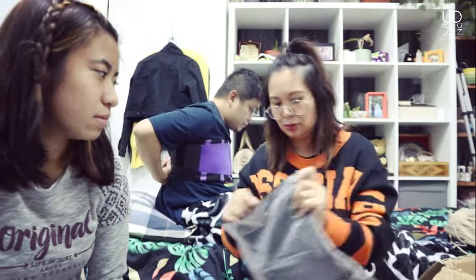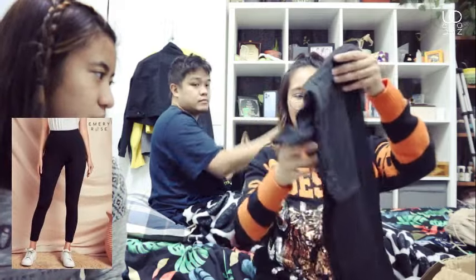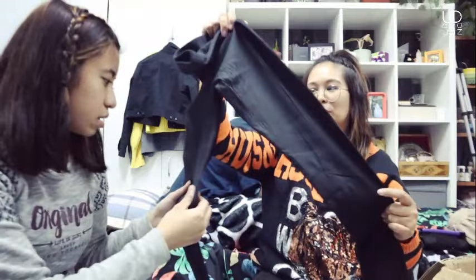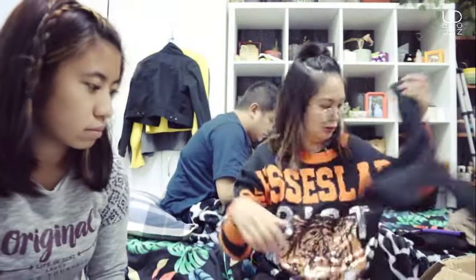Makasaya to. Sayo ba to? I got leggings. I don't have any more leggings, so I got leggings. We only wear leggings for bowling mostly, and almost in everything. Manipis, it's more comfortable. No, it's good. I think it's good. Okay, so this is good.